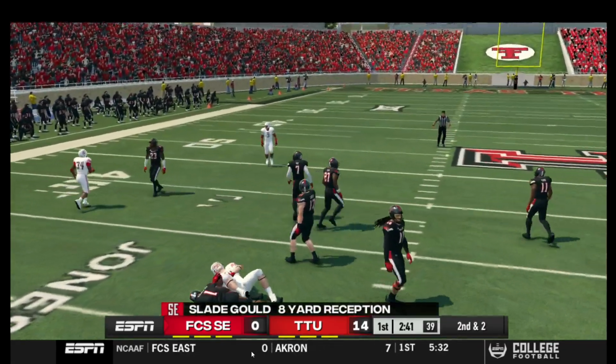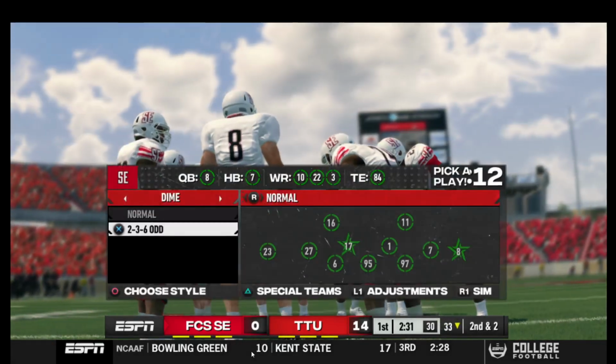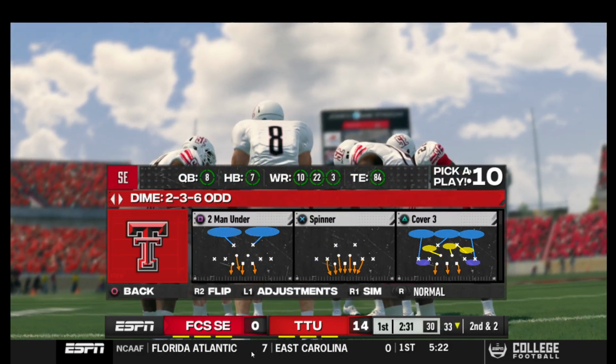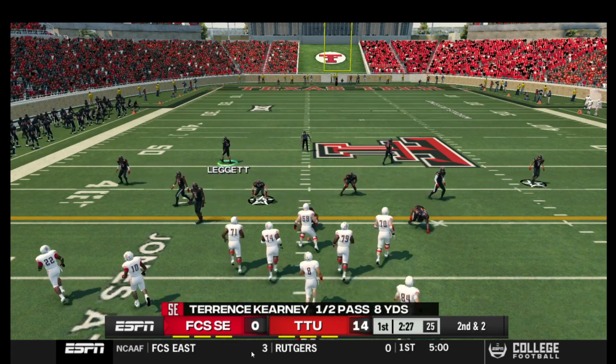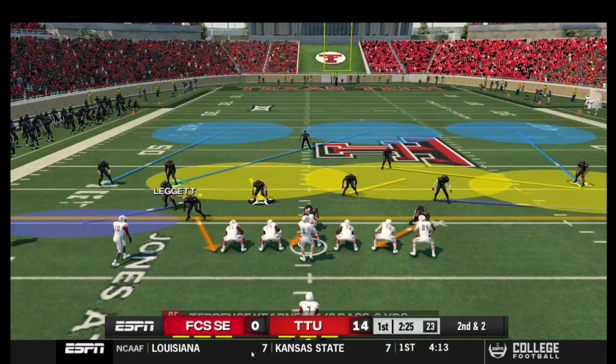He's hit and taken down. Not a bad little play there. Yeah, it's a nice job by the quarterback reading the coverage and delivering a very catchable ball and allowing his receiver to come up with a nice game. So it's second down and about 2 yards to go.